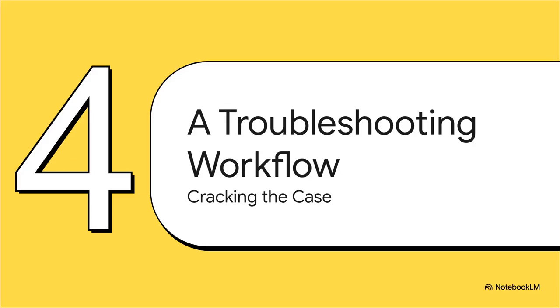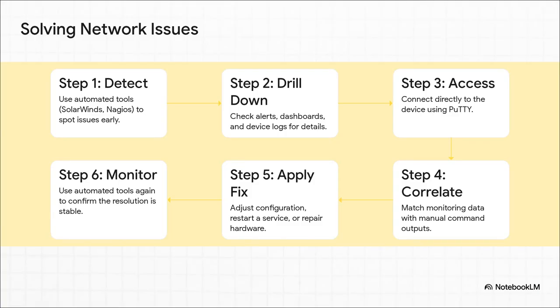All right, so we've met our team of specialists, right? We've got the automated watchtowers and the hands-on investigator. Now, let's see how they all work together to actually crack the case. Because having a solid workflow, well, that's what separates a wild goose chase from a fast, successful fix. This workflow is basically the detective's playbook. Let's walk through it. It all kicks off with step 1, detect. An alert from SolarWinds or Nagios starts the investigation.